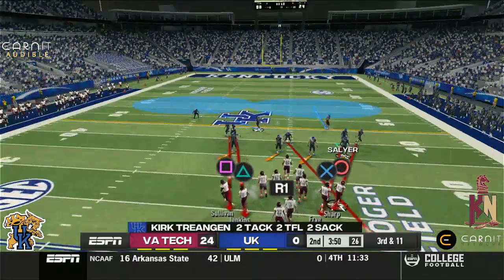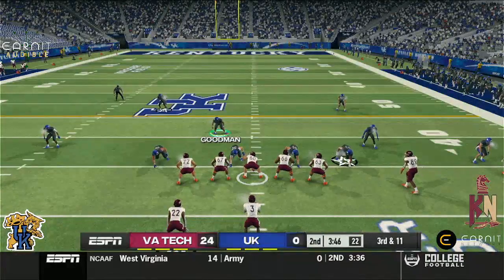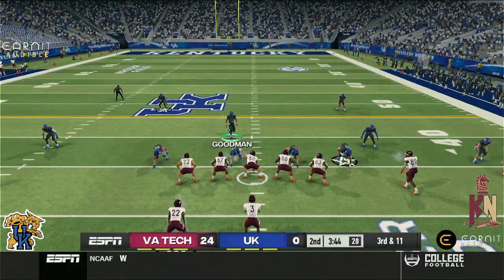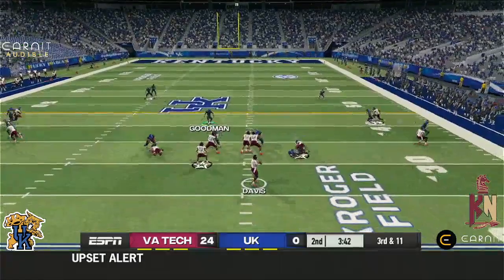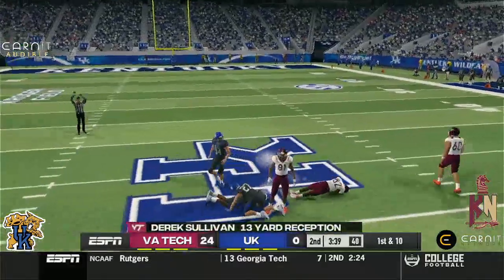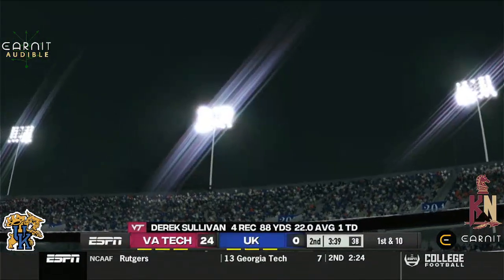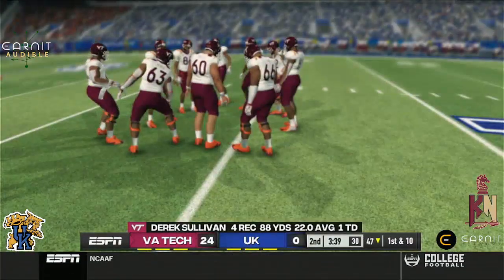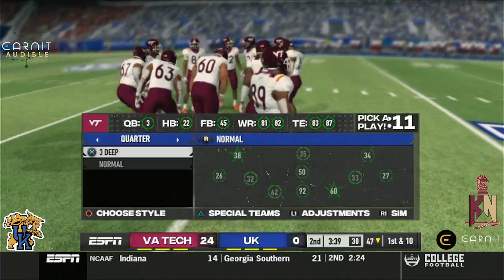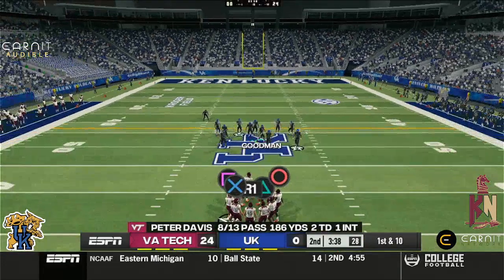It's 3rd and 11. Ball on the 34. Caught, and that's a first down. Brought down around the 47-yard line. I'll tell you something. I'm loving this quarterback's confidence more and more as this game goes on. He's really throwing the ball with some purpose.